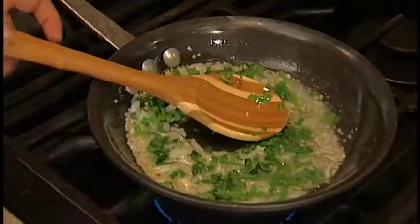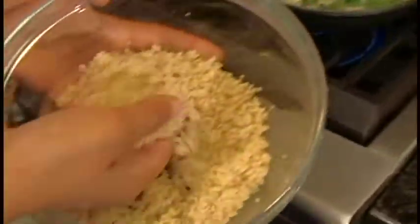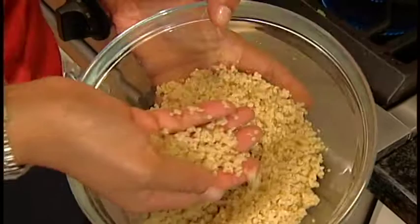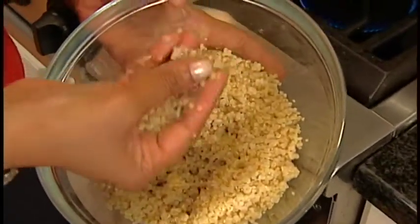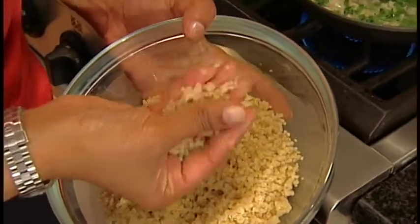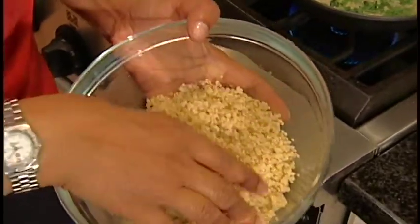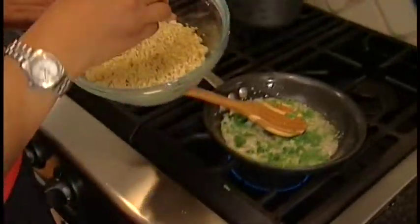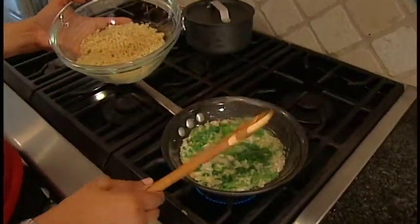And we've got the quinoa that we cooked earlier. The beauty about quinoa, when you cook it, it's like 1 cup quinoa to 2 cups water. And what you're looking for is that little sprout. And it's done. It takes about 10 to 15 minutes or so. And we add this to the onions, the garlic, and the parsley.